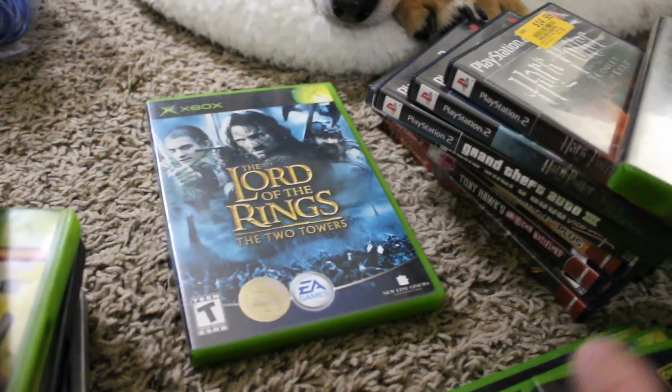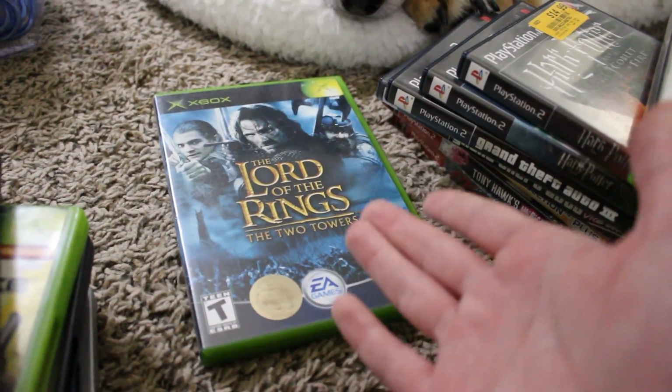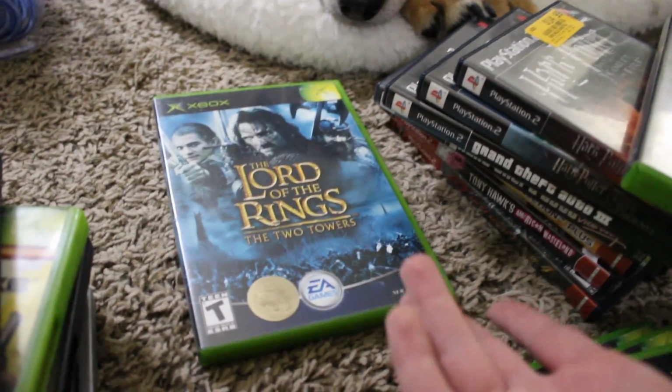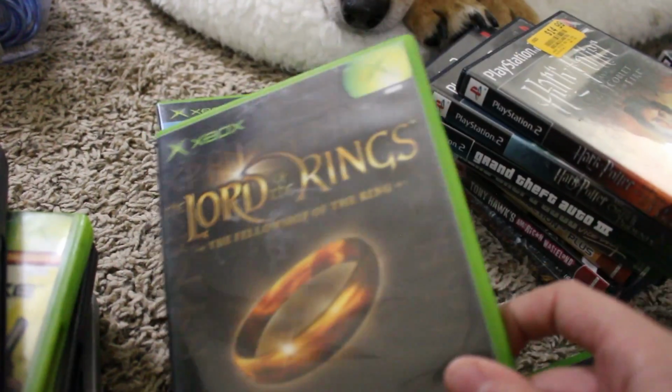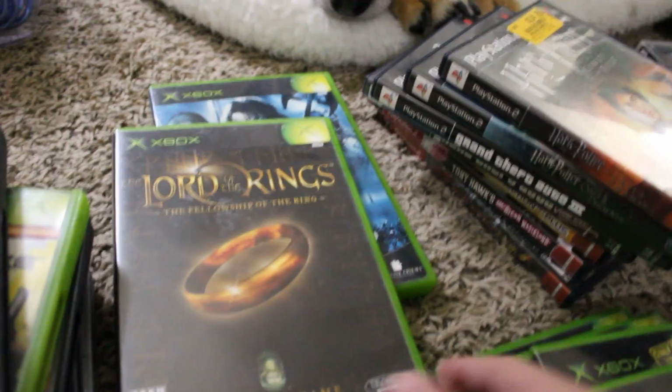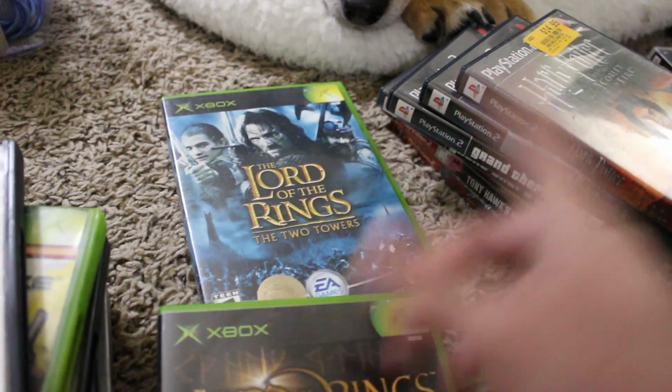I kept my best copy and I sold the other ones. But because I've owned so many copies of Two Towers, I thought I already had it on Xbox, but I looked on my game list and I was like, no, I have this. And even when I was sitting there in the store and I saw this, I was like, nah, I already own that.